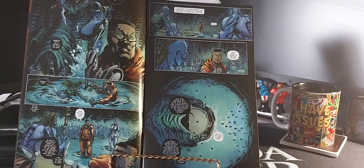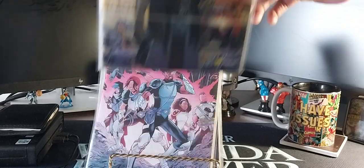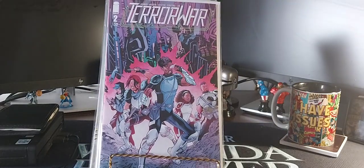All right, very cool there. All right, yep, written by Wesley Snipes, The Exiled. And next up we have, hold on, Terror War, issue number 2. I did read issue number 1. For the most part, I enjoyed it.